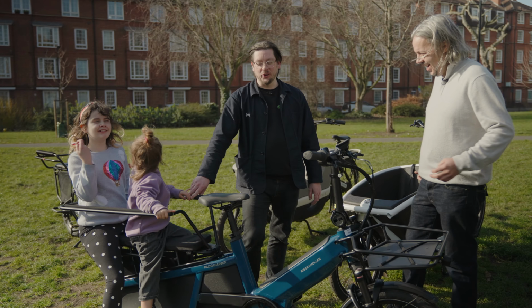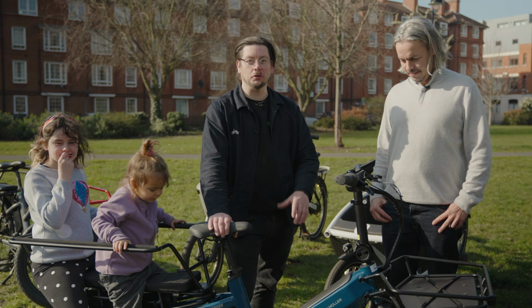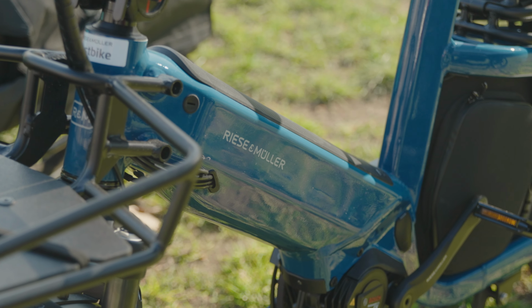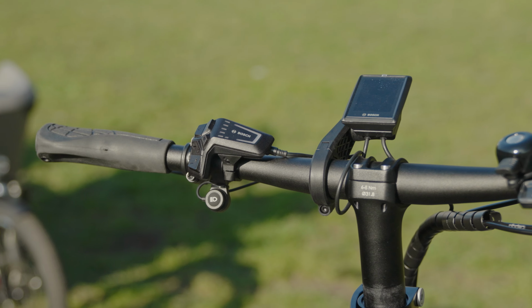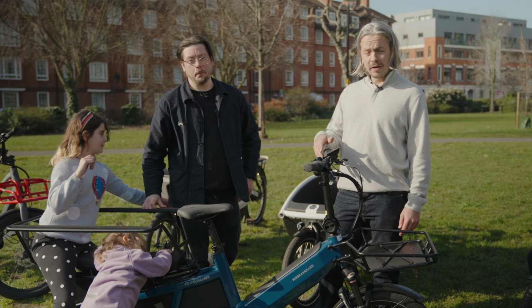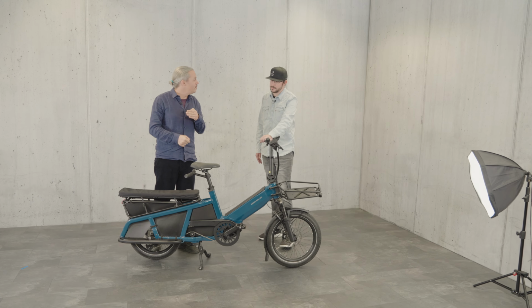So, one cool thing about the Riese Müller Multitinker is the integrated Bosch battery, which is still removable with a key. So you've got the 625 watt-hour battery, huge range. It's the first mid-tail family cargo bike we've got with the brand new Bosch smart system. I actually went to the Riese Müller factory and we've done a full in-depth review on this bike. So please make sure you have a look at that video if you're interested.